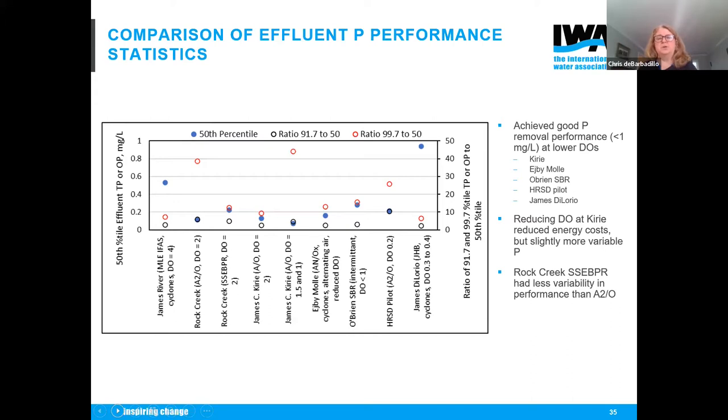A few themes emerged. One is that a number of plants that operated at reduced DO and at low DO did achieve good phosphorus removal performance at the lower DO concentrations. This included the Calumet plant in Chicago, the O'Brien SBR plant, also in Chicago, the Ivy Mall plant in Denmark, work at HRSD, and also the James River plant in Virginia.